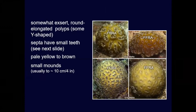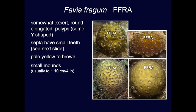And now we're going on to another species. The common name of this coral, I do know a few common names, is golf ball coral, because they're quite small. They're really, really small. Look at that, 10 centimeters to 4 inches. And they're called Favia fragum, or F. fragum.